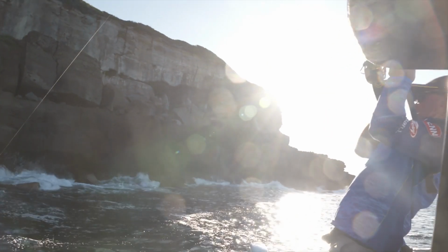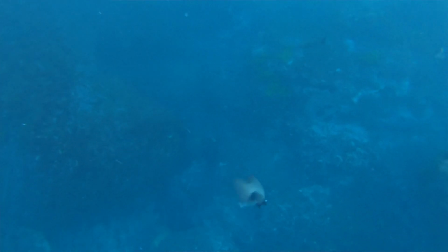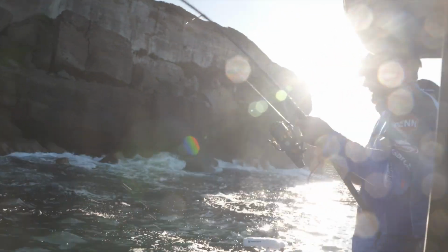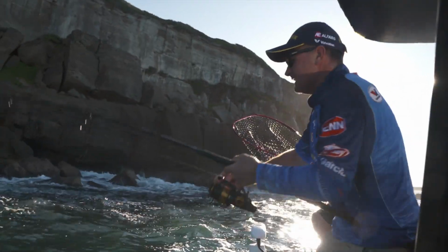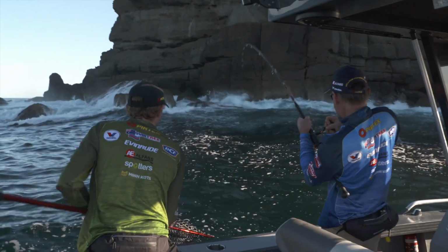Yep. Trying to get this fish up. And it's so shallow and roofy, I can... You got him on, mate? See, I've got something on. Oh, looks like a good fish. I've got the net. I'm going to the back. Looks like a big drummer, mate.